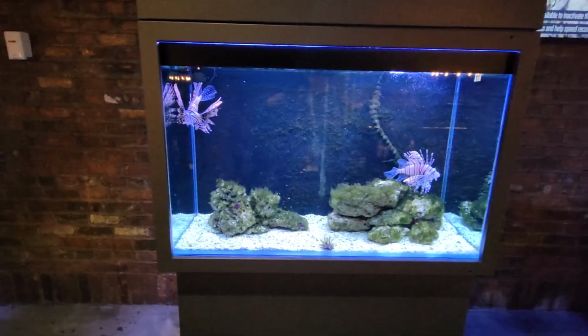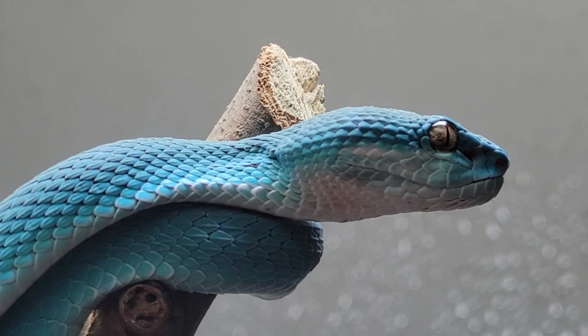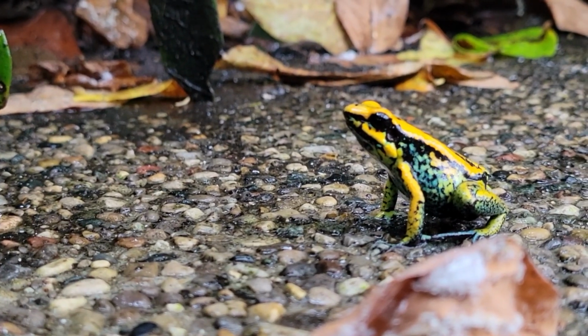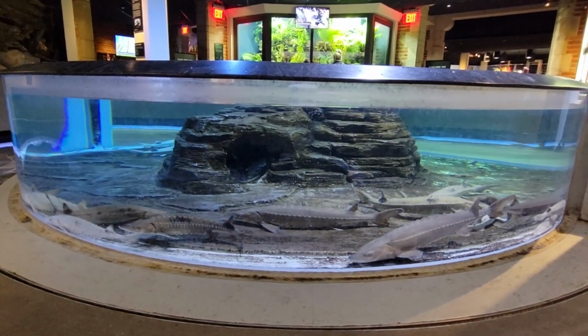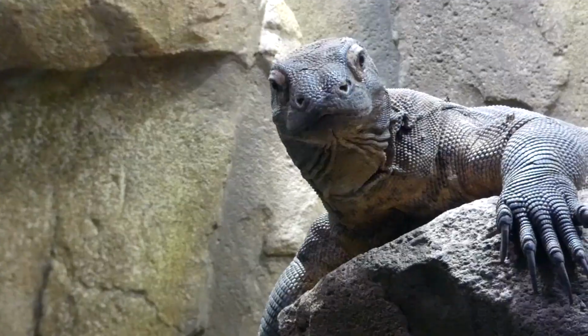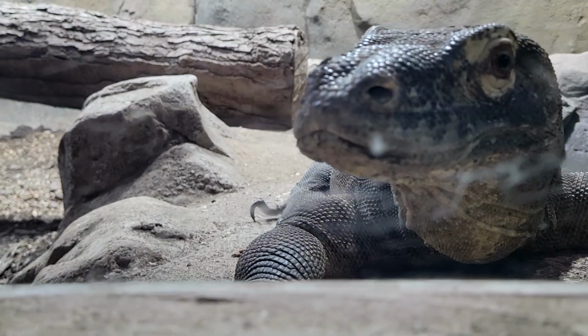It's an aquarium, insect house, and herpetarium all at the same time. You can get as close as you want to poison dart frogs. You can pet a sturgeon fish. Go right up to 2 kinds of snakes that prefer to swim. Learn why the Komodo dragon is actually venomous.